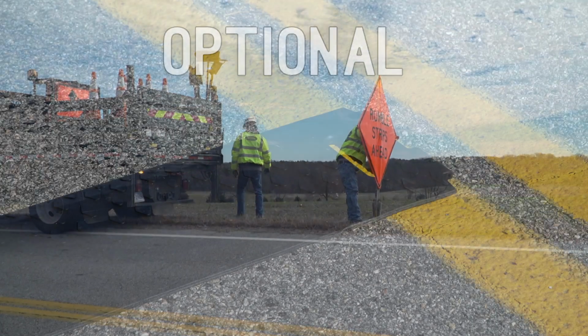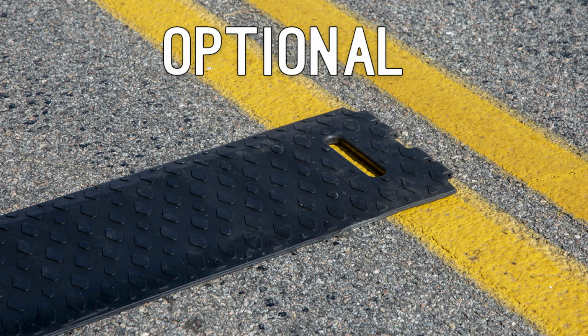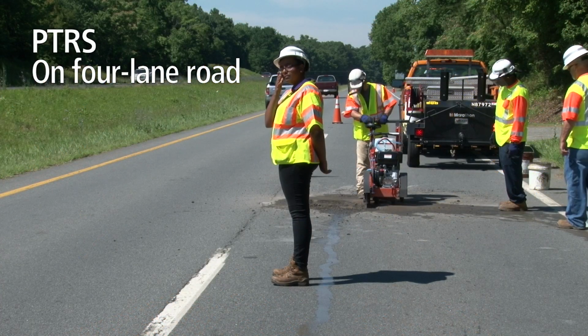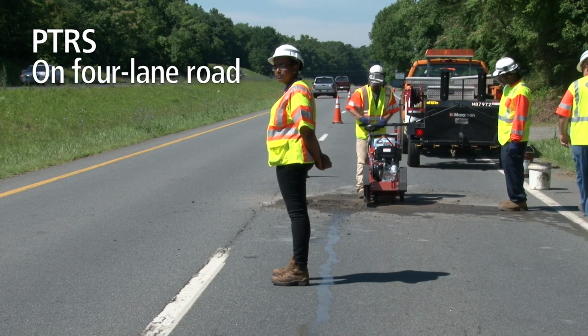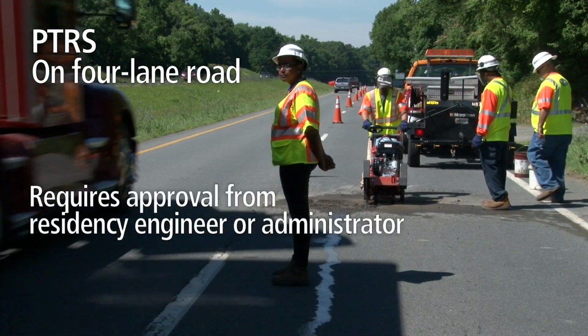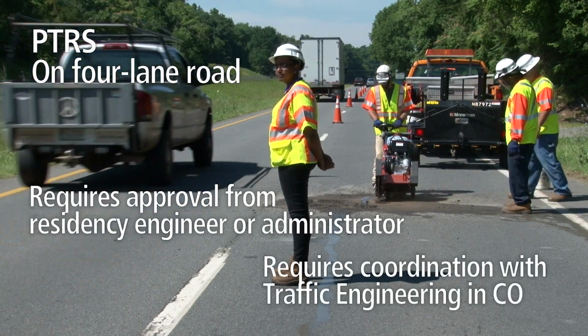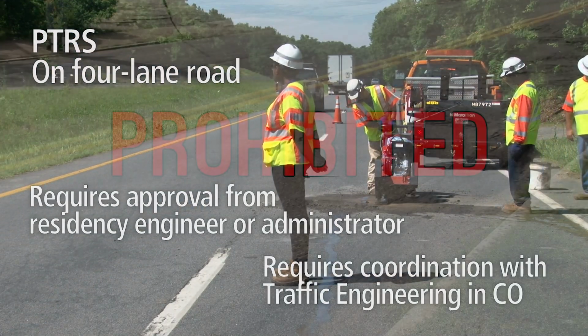Portable temporary rumble strips are optional under the following conditions: when the speed limit is under 35 miles per hour, when you're using an automatic flagger assistance device or a portable signal, at night, when the work zone is on a divided but not limited access 4-lane road. If you'd like to use PTRS on a 4-lane road, you'll need approval from your residency engineer or administrator, and you'll need to coordinate with the traffic engineering section in the central office.